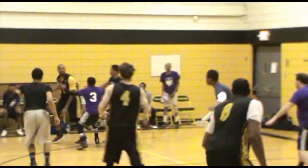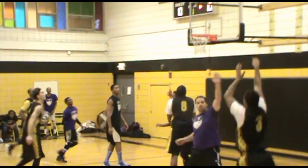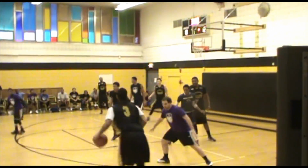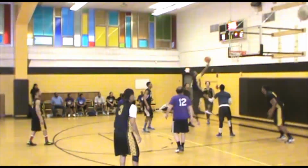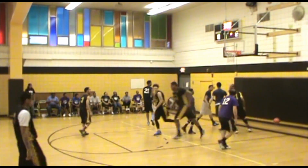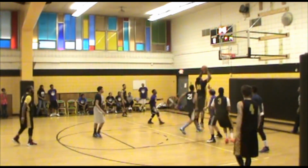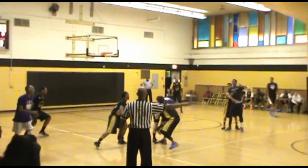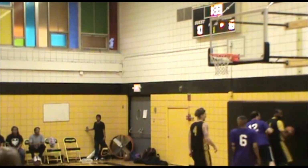Moves with the ball. Pass to number one. Throws it across the court to Granberry, who pulls up and hits. Granberry with the ball. Pass across the court to number one, who drives to the basket. Where's the defense? With the pass to number one, who passes underneath to 00, who scores. And the pass is stolen. With the dunk.